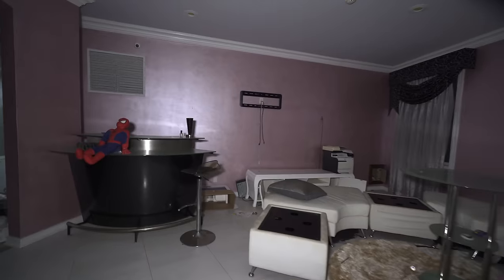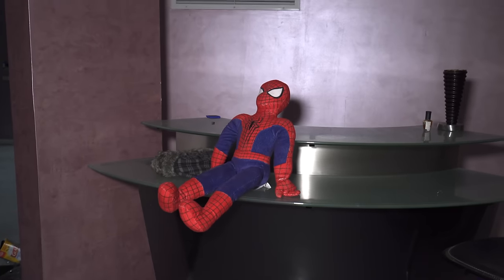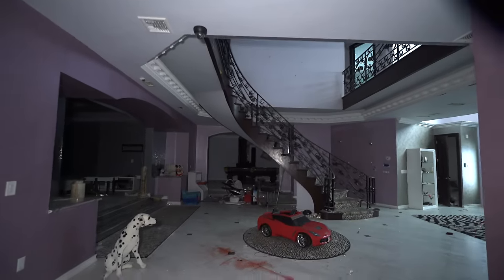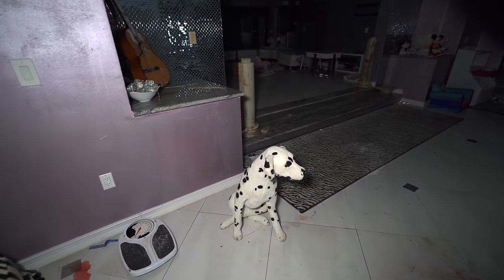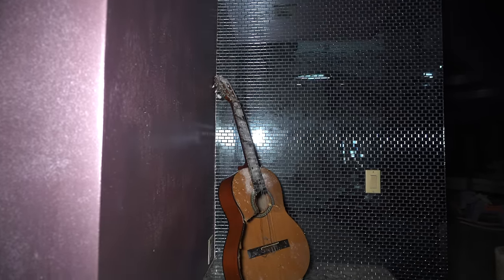And this is what we have down here. Give a shout out to Spider-Man. Just kind of watching over us, watching over this place, make sure everything's in line and in check. And we come in here and we're back at the front of the house again, right next to the stairwell. Give a shout out to Dalmatian that scared the hell out of me right when I came in this place. And one more thing we missed. It looks like they like to play guitar.